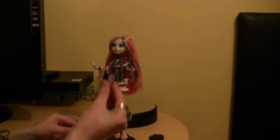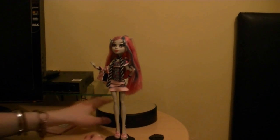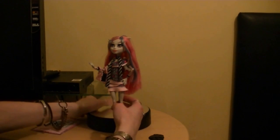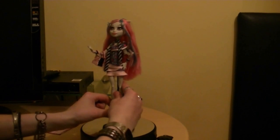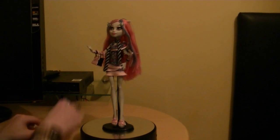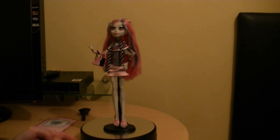Also, got that little phone looking thing. I'll show you Rochelle in a minute. I'll actually put her on here. I love it when they come with display stands. That's the best thing about the Monster High series. Stands and the characters.